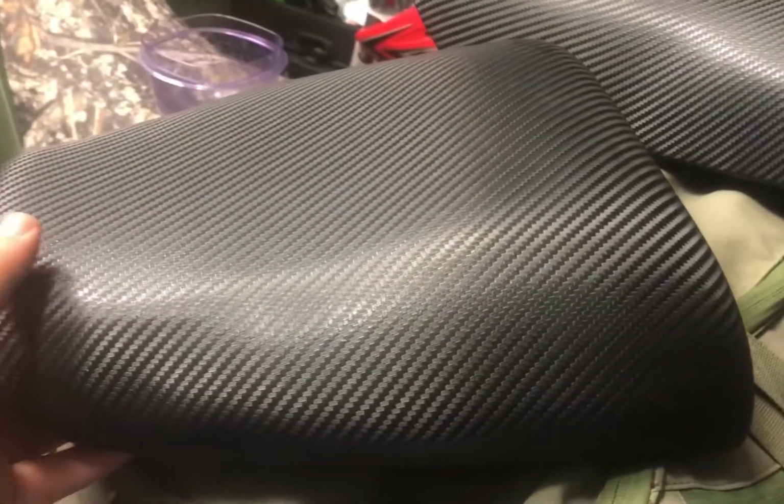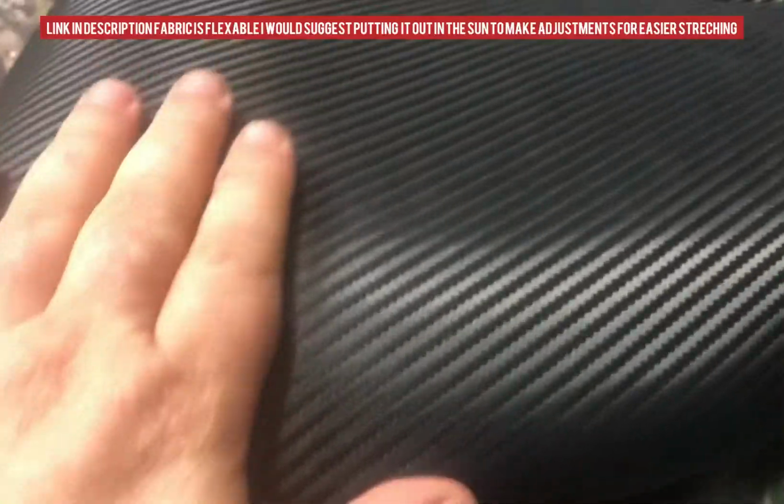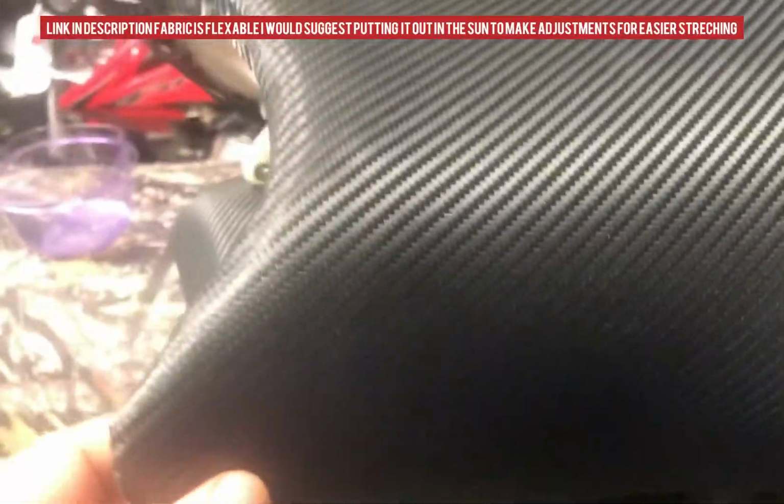Hey guys, I know it's been a little while, but I have finally finished wrapping my seat covers where I improved the cushioning on my SV650, and it took me a while to stretch this stuff and get it to where I got the majority of the creases out of it, but it looks really good. It's a matte finish, and I'm really proud of the driver's seat here. All of these curves were fairly difficult to make sure there were no wrinkles. There's a couple of small wrinkles, but after riding on the bike, they should come out.